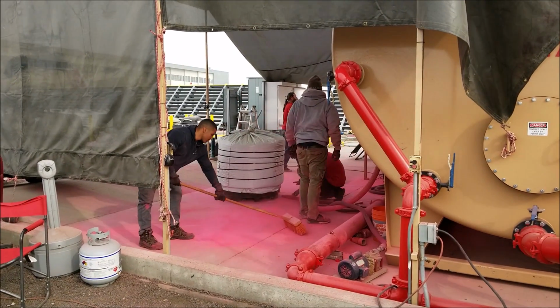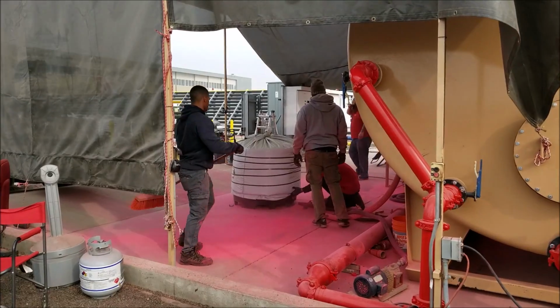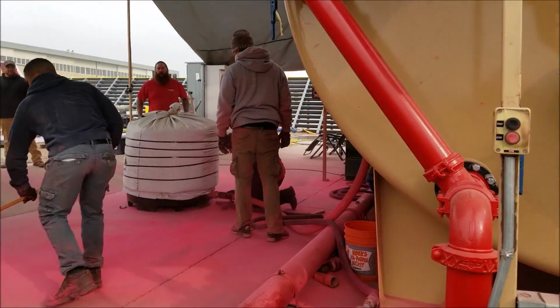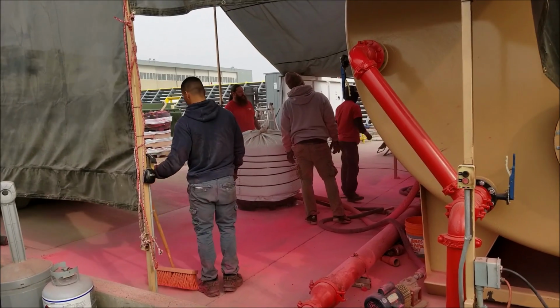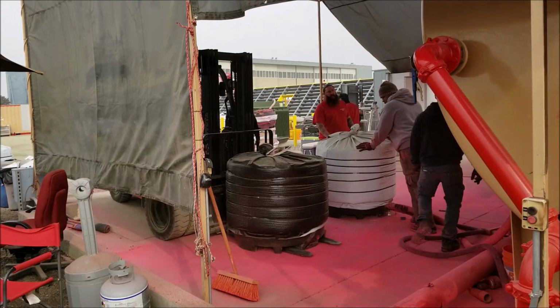So here's how they get the dry retardant mixed into the tanks. It's with an air induction system. This hose is connected right there to the bottom of the bag, and then sucks the dry retardant into the wet tanks. And there it'll be mixed in the tanks. Here's another bag of retardant coming now.